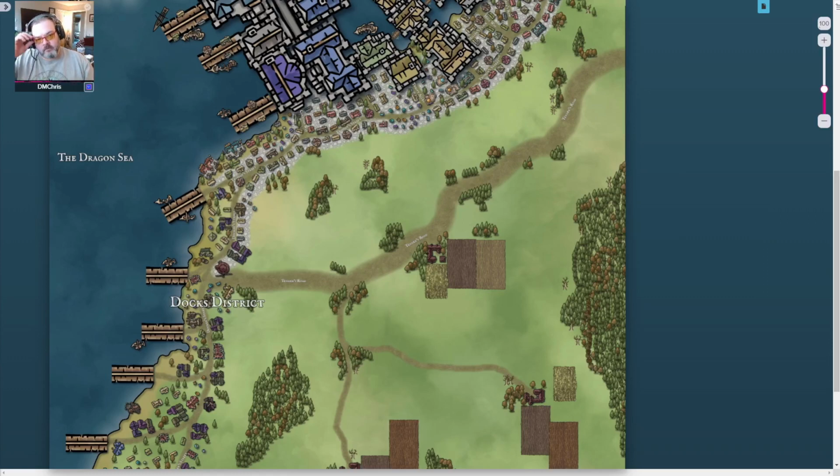We're going to continue exploring Yeoman's Row today, and we are at the end of Yeoman Street, and you'll find this dock at the end of Yeoman Street. This is known as Yeoman's Dock, and it was originally intended to be a private dock for those that live on Yeoman's Row and those that live and work in the merchant district.